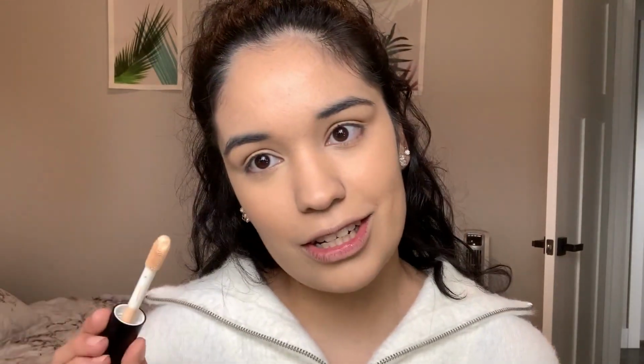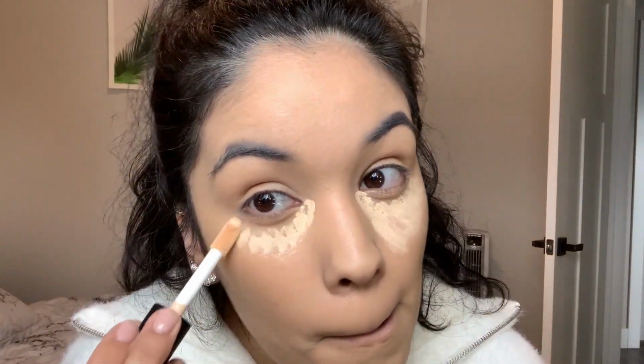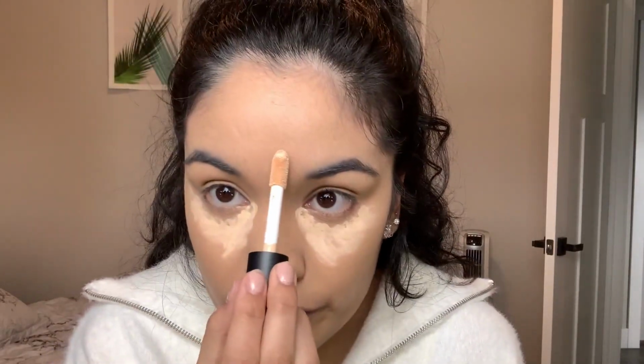And so I tried this guy out. I'm so excited. And it's really, really full coverage. And I've used it once before. And I was completely shocked. My lips are looking gnarly. Let's just add some dots there. Looks really bright, but I do like a bright look. So I'm just gonna have to blend it out later.